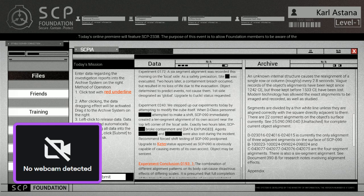Recommended forced shift testing of SCP-090 postponed. Upgrade to Keter status approved, as SCP-090 is obviously capable of causing events of its own accord. Objects may be sentient.